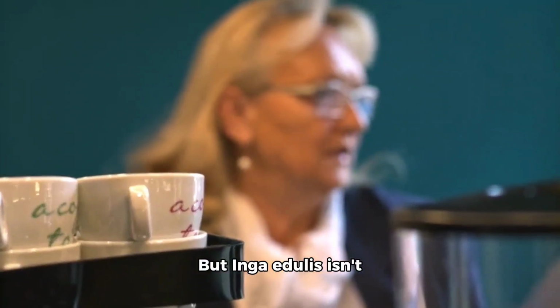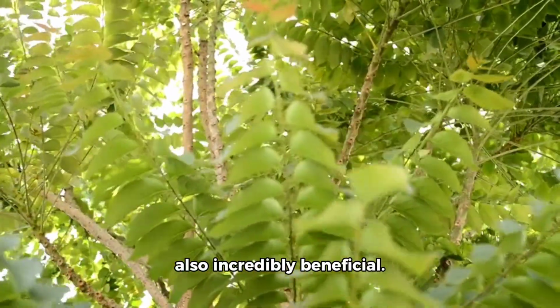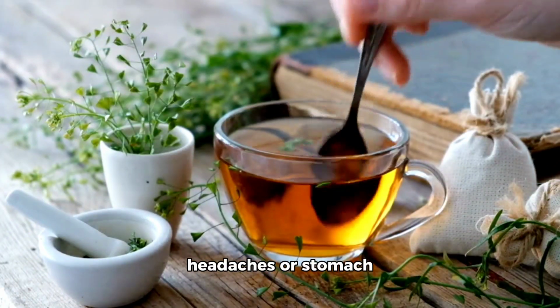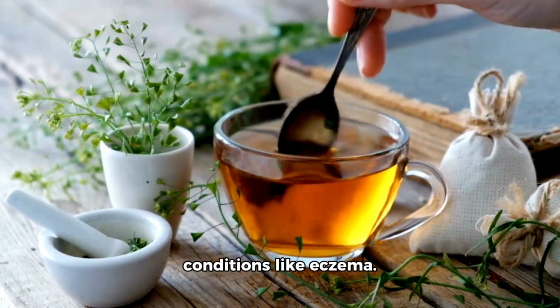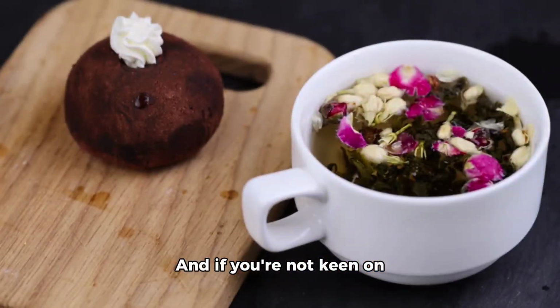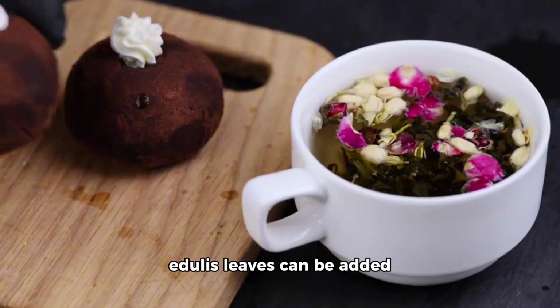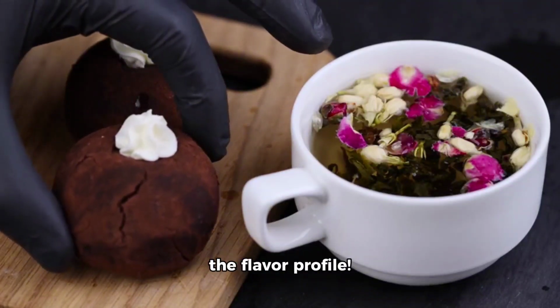But Inga agilis isn't just about its fruit. The leaves of this tree are also incredibly beneficial. They can be made into tea to help alleviate headaches or stomach aches, or even used as a natural remedy for skin conditions like eczema. And if you're not keen on the taste of traditional tea, don't worry. Inga agilis leaves can be added to salads for a nutrient-rich boost without changing the flavor profile.